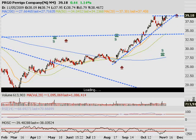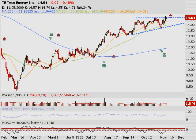Tico Energy. This is from watch lists of the past. It's right about ready to break out. In fact, you might even consider it having broken out on Thursday and then retesting here on Friday. Volume looks good here as it's made this move.